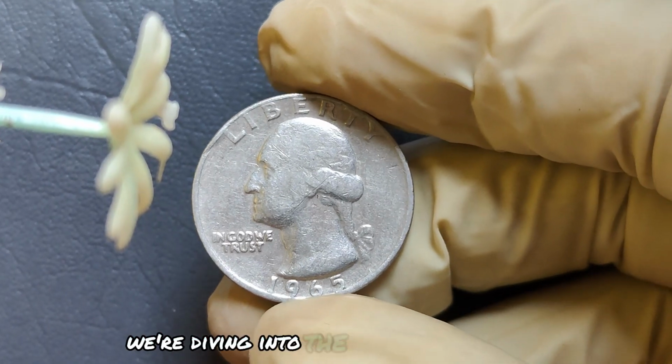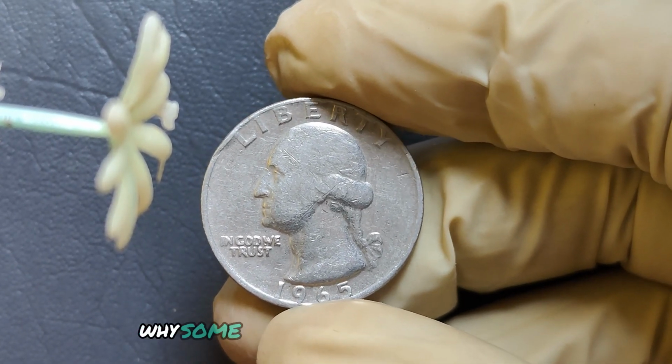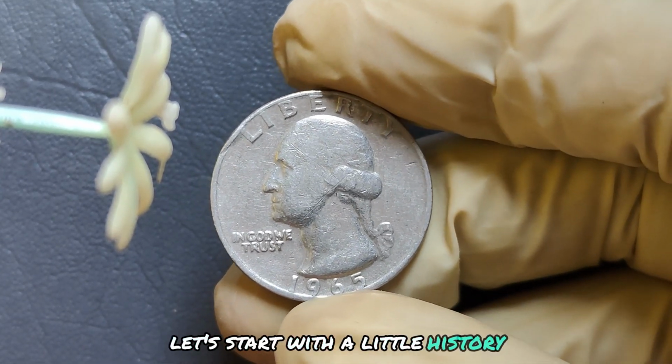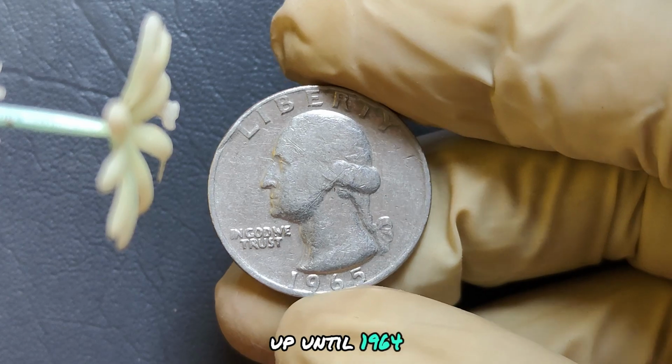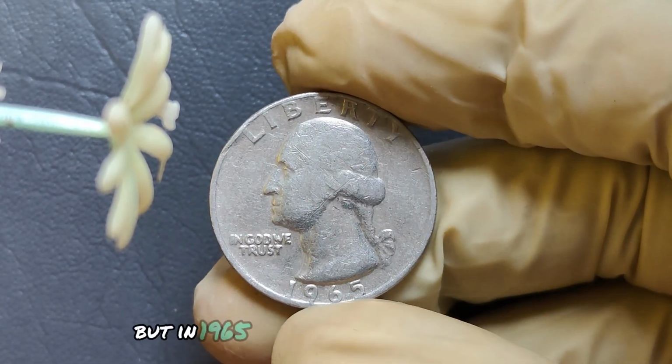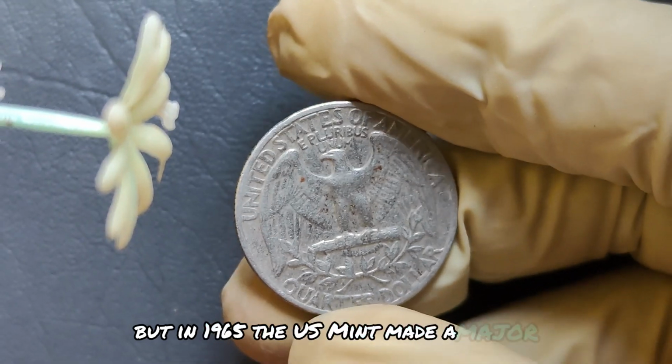We're diving into the fascinating history and why some of these quarters could be worth a fortune. Let's start with a little history. Up until 1964, Washington quarters were made of 90% silver. But in 1965, the U.S. Mint made a major change.